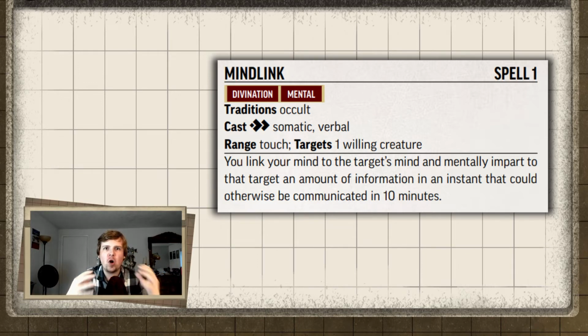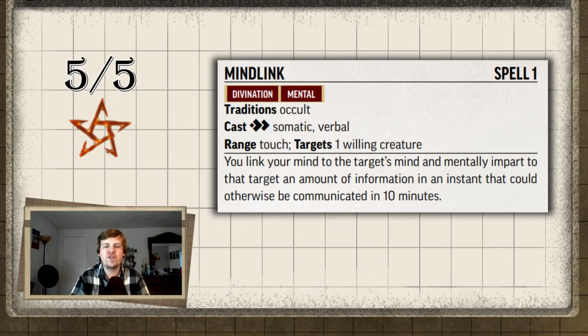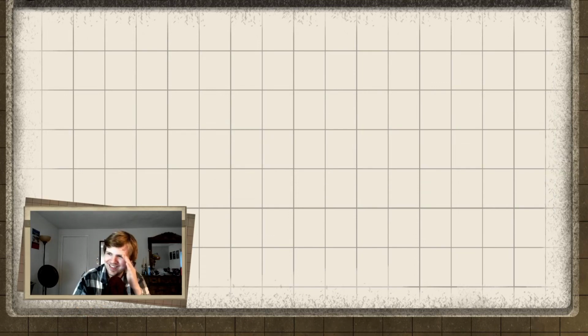So if you have to tell them all the information on an incoming kobold attack that's going to come down the mountain and assault the city from the east side, you have all this information, bam, now the city official knows all of it. Simple as that. The only thing is they have to be willing. Really cool spell, 5 out of 5 stars, so useful for roleplay rather than trying to articulate everything to someone with a bunch of crap going on. Especially if you're in a rush.